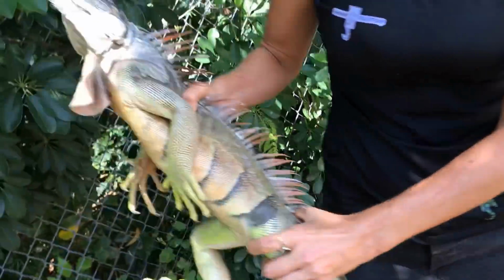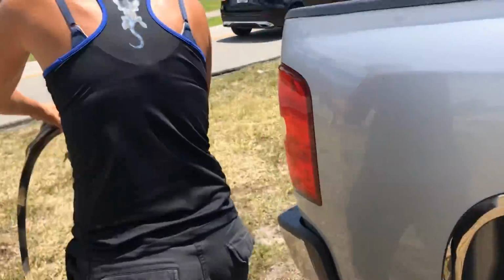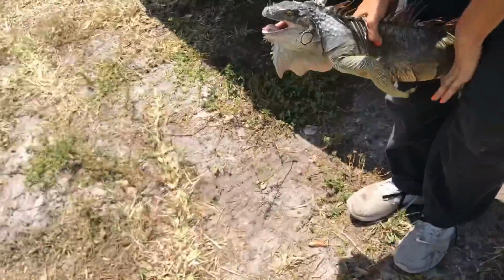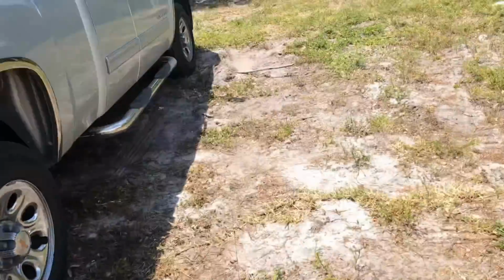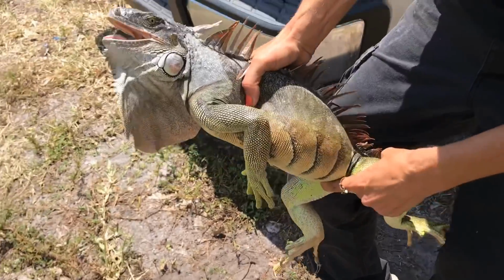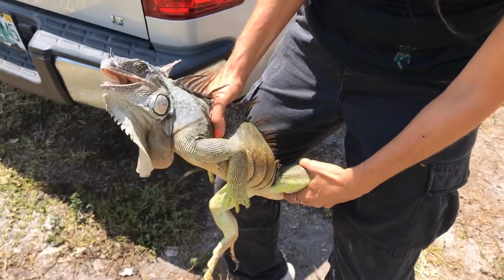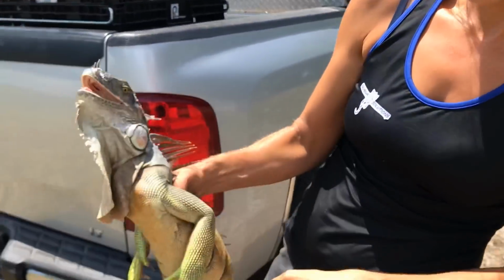She'll say, thank you, gracias. Guys, so as you guys seen what happened, we pulled up on the side of the road. We seen three extremely large iguanas posted up in that dirt pile. Two of them spooked, one of them stood his ground, but when Jessica approached him, out of nowhere, he decided to bolt to the fence, and that's where they got him.